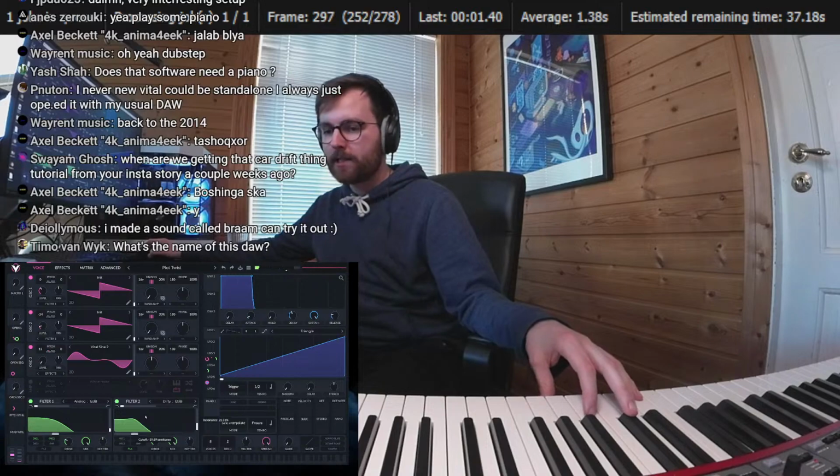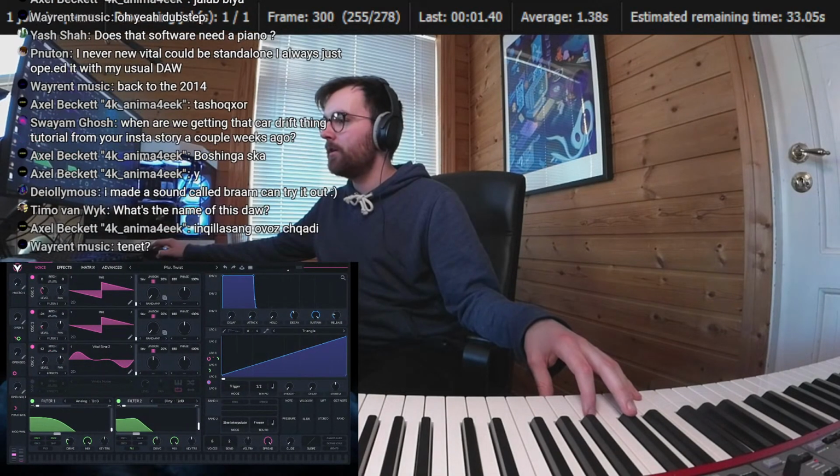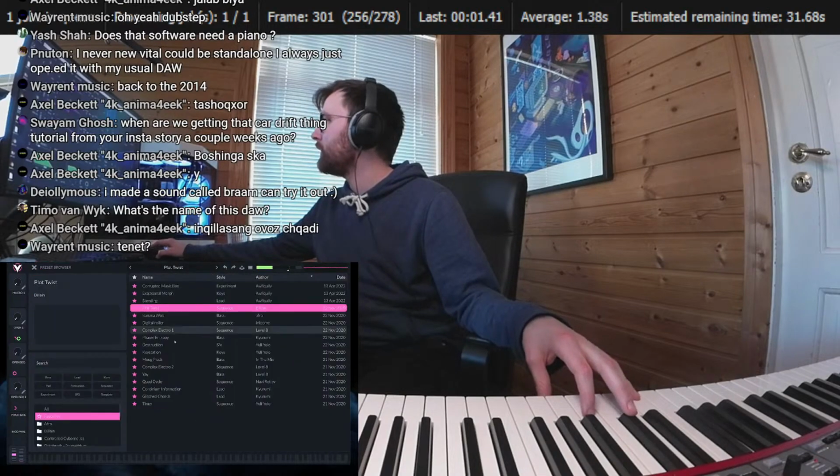This is not a DAW, it's a synth. So it runs as a VST inside a DAW. But yeah.